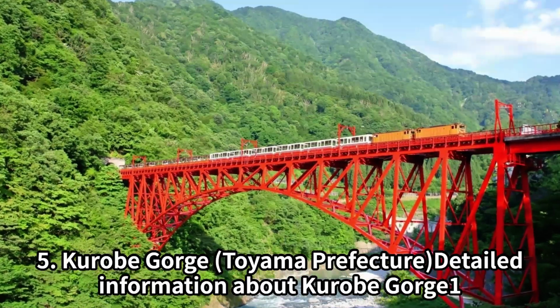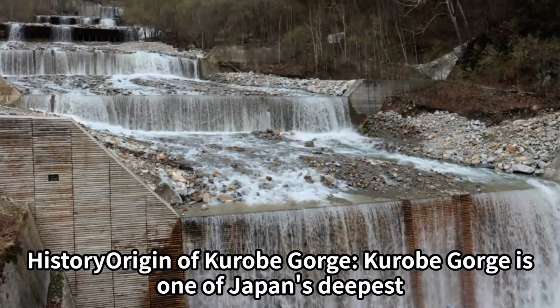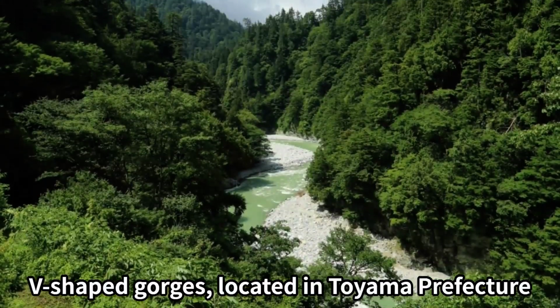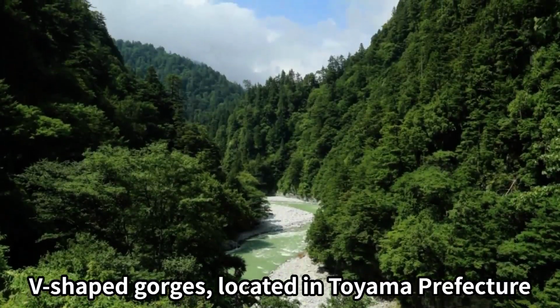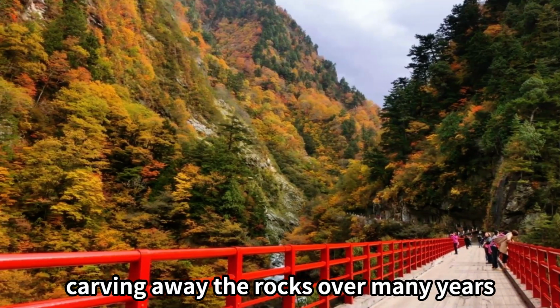Kurobe Gorge, Toyama Prefecture. Detailed information about Kurobe Gorge. 1. History. Origin of Kurobe Gorge. Kurobe Gorge is one of Japan's deepest V-shaped gorges, located in Toyama Prefecture. It was formed as a result of the Kurobe River carving away the rocks over many years.